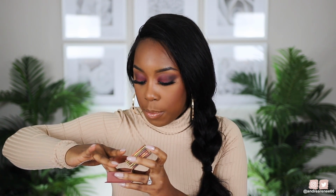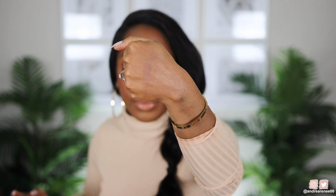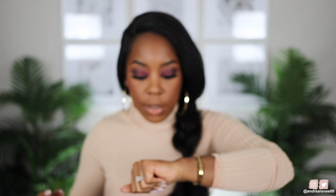And it's hard for me to even put my finger in here without my nail scraping it. It's so hard, y'all. Okay, I feel like I got just enough for y'all so y'all can see what it looks like. But there is the Hoola Toasted Bronzer. And this one's pretty deep too. I know the swatch doesn't really look like it, but it's a pretty deep bronzer. It's pretty warm too, and you can see how warm it is.